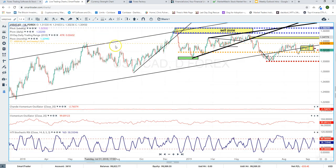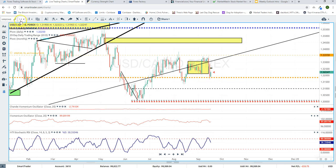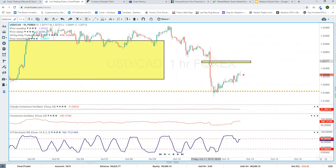Dollar CAD continues to be kind of one of my least favorite currency pairs. I probably wouldn't be surprised. I'm not trading this one personally, but we're probably going to tap this level around 32.50. I should have just bought that end of day Friday. We just came straight down on the CAD news, pull back, pull back, pull back.